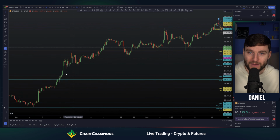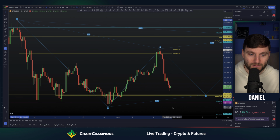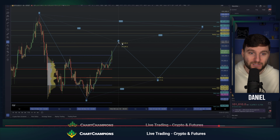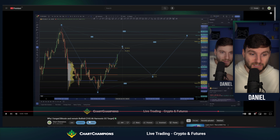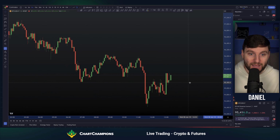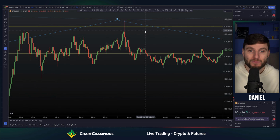So let me zoom out here and show you once again. You can see here the Fibonacci from high to low. That's how we get this CC Fibonacci, the exact CC Fibonacci that we were looking at there. You can see around $102,600 to be precise. Okay, that is the harmonic CC target. And that is where on the lower time frame you had the actionable short trade setup with a swing failure pattern.